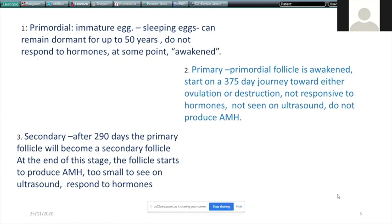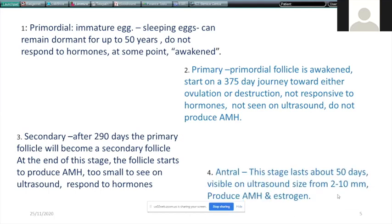The secondary oocytes are after 290 days of these follicles, they will become the secondary follicle. At this stage, the follicle starts to produce the AMH. They are too small to be seen on the ultrasound scan, and they respond to the hormone. Then the antral follicles. This stage lasts up to 50 days. They are visible on ultrasound scan because they are the size of 2 to 10 millimeter. They produce the AMH and estrogen.